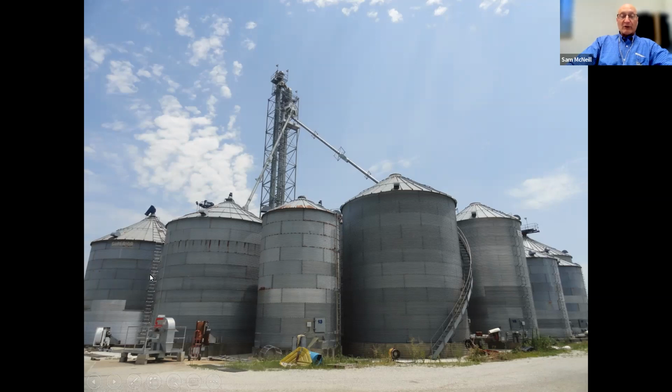That's the way most of the bins on the farms are built. And I'll show you some improvements. One is shown in this slide, actually, where towards the center right of the slide, you have an inclined staircase with a rail that goes along the side of the bin. These are much easier to climb and a lot safer. So we're seeing more of those being installed.